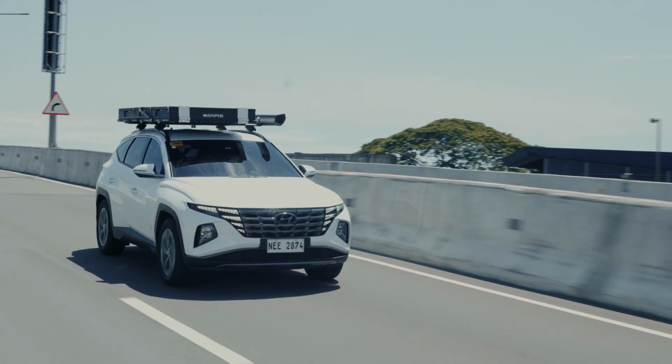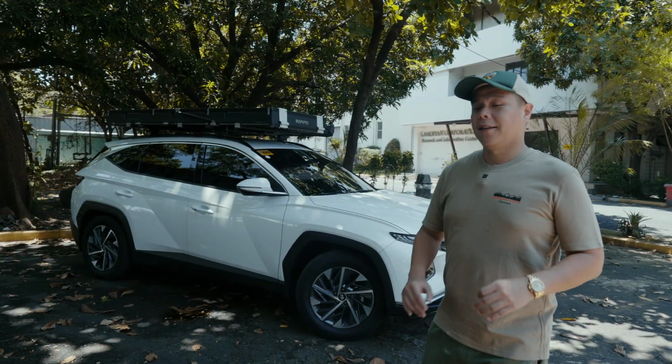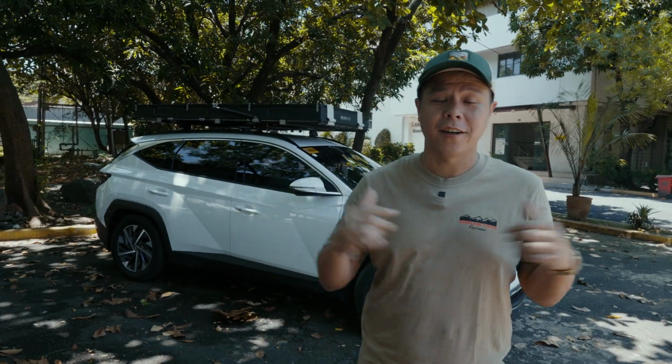If you haven't checked out a Korean vehicle in the last 10 years, then you're probably missing out. The level of sophistication, design, merged together with technology has really stepped up leaps and bounds. And let's check out the exterior of the Hyundai Tucson.